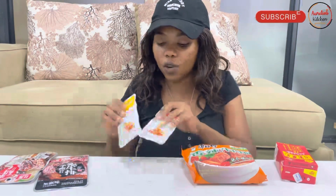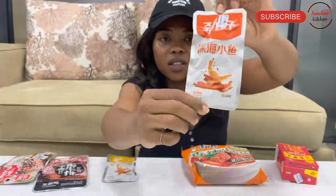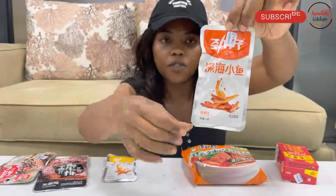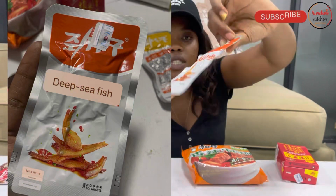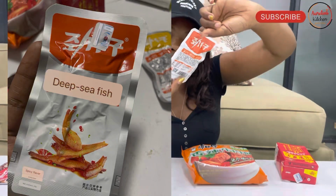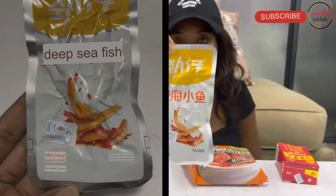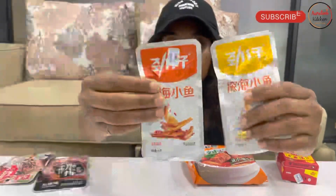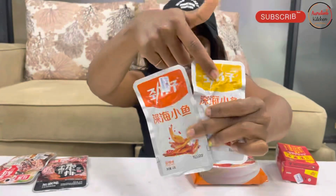But Google is our friend and always our friend. We were able to translate these things. So we have this one. This is basically some cooked fish that has been packed. This is genius and it's really good. So this is 12 grams. It was going for about 40 Kenyan shillings. The same as this. This is another flavor. So you can differentiate these two from the colors. So this is spicy, this is barbecue.